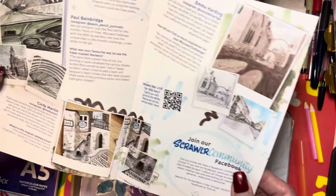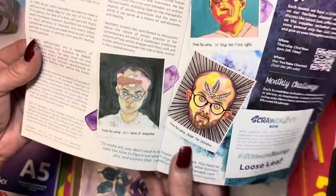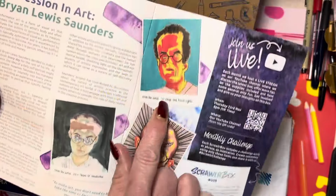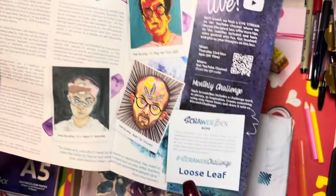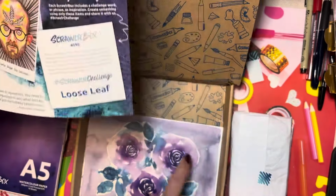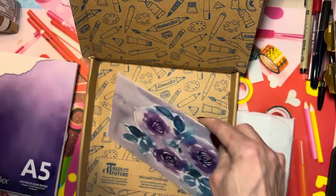Scholar community. Look at that. Like, he looks kind of scary. I think this is the next box. But loose leaf was the challenge. Loose leaf. So that was the challenge. Loose leaf. I love it. But you can go anywhere with it.